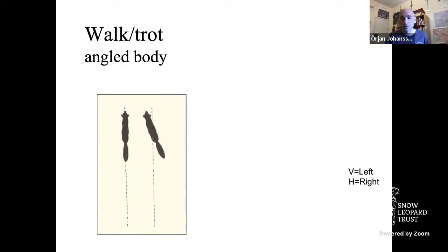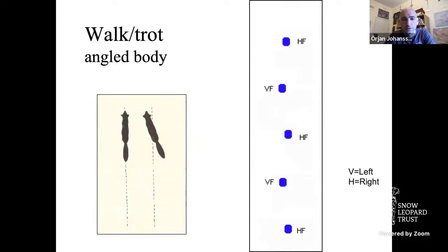And I apologize, but some of these drawings will be in Swedish, and then V means left and H means right. So here you have, starting from below, right front, left front, right front, left front, and then you get the back, right back, left back. But it will look like this could be one animal with bigger paws and one with smaller. And if you have any questions, please write in the chat or interrupt if there's anything you wonder about.